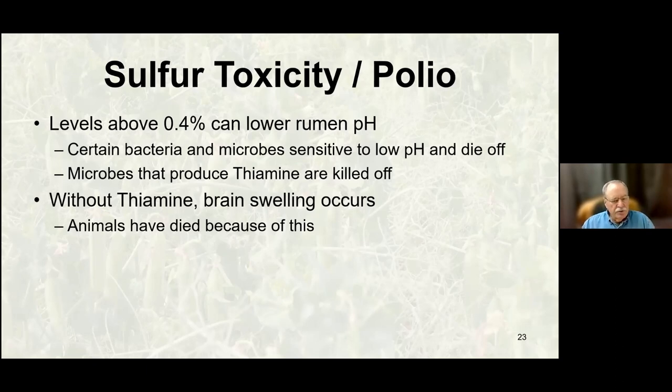Sulfur is changed to sulfuric acid when it mixes with water. Bacteria and microbes that are sensitive to the low pHs die off. And these are the ones that typically are able to produce thiamine. Without thiamine, you get brain swelling, commonly referred to as polio. So there are animals that have lived through polio. Unfortunately, there have been losses as well.